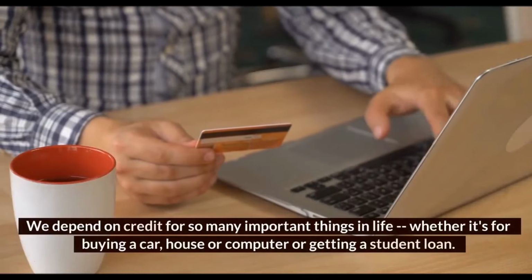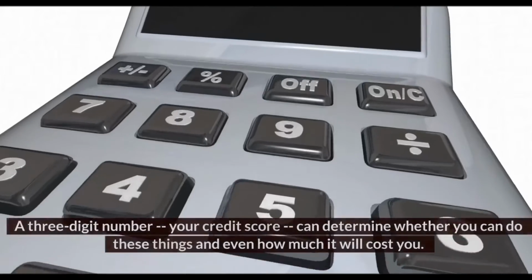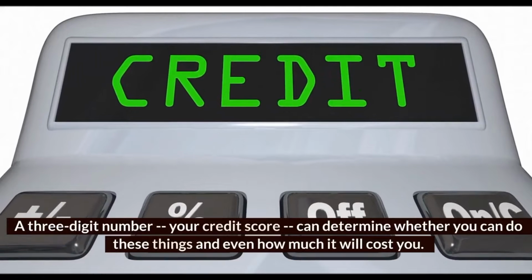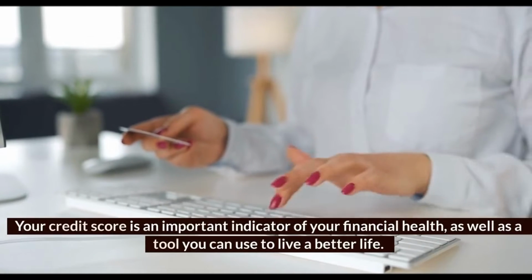We depend on credit for so many important things in life, whether it's for buying a car, house or computer or getting a student loan. A 3-digit number, your credit score, can determine whether you can do these things and even how much it will cost you. Your credit score is an important indicator of your financial health, as well as a tool you can use to live a better life.